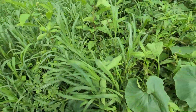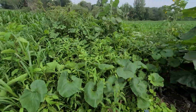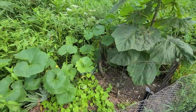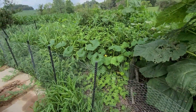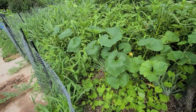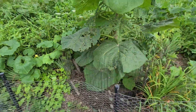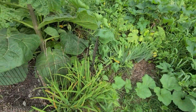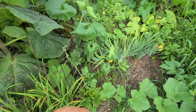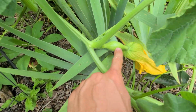I'll have to go digging in there, and I'm gonna wait at least another week before I look for a watermelon. It's just a little early from zone 6A here. I have a squash though, you can see reaching all the way across there. I'm not sure which one that is yet. I only see male flowers. The female flowers have the little baby squash on them, so you can tell which ones they are, like right here. That is a little baby blue Hubbard squash.